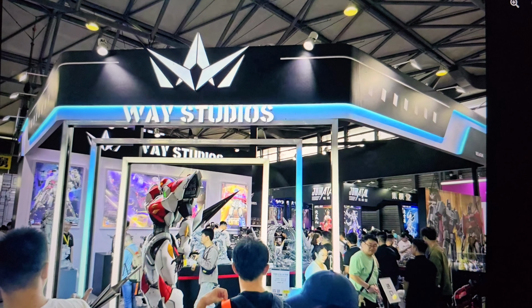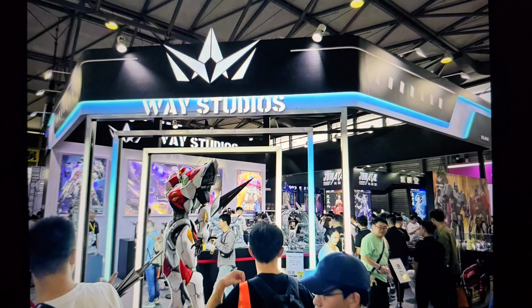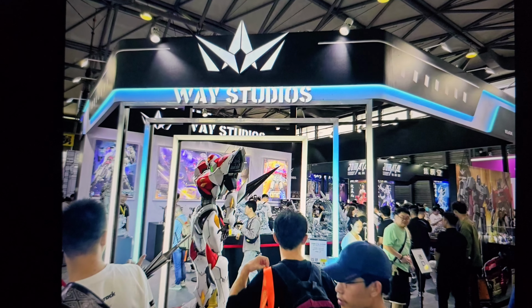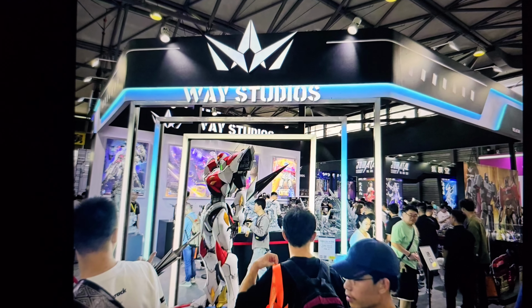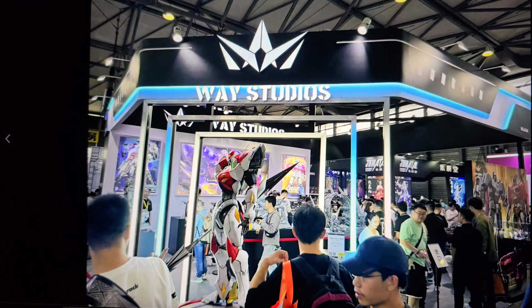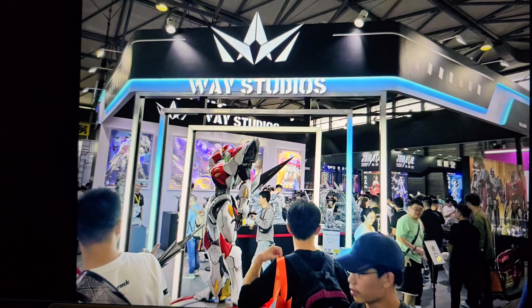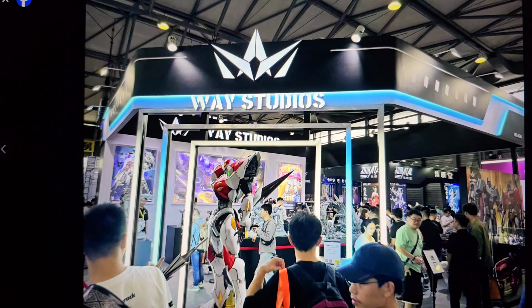Today we're going to check out Way Studios' booth from Winterfest or Wonderfest. So I've never owned a Way Studios product. I think I've only seen one or two actually ship. They've got a lot of pre-orders, and a lot of it's like Pacific Rim stuff. And it does look really good.